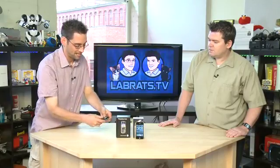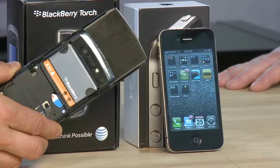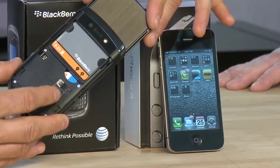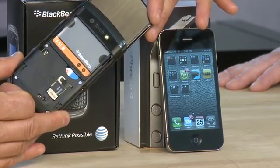Right. Now, the nice thing about the BlackBerry, as always, is unlike the iPhone 4, you can actually get into the case and take the battery out, so you can put a replacement in there. This is also how you get access to the SIM card and the micro SD slot down here. A nice touch is that it looks like you can access the micro SD card without having to take out the battery.